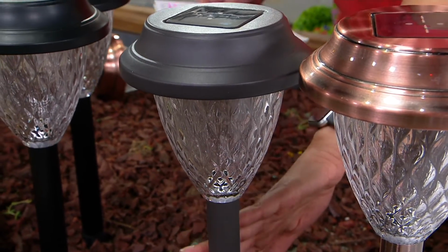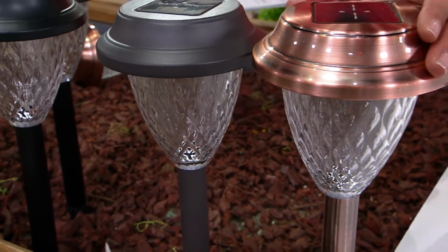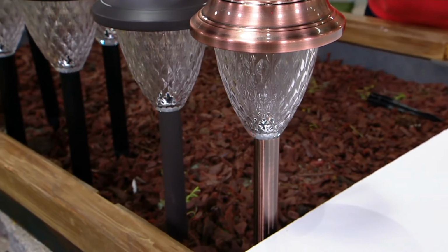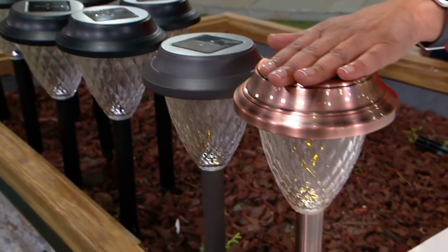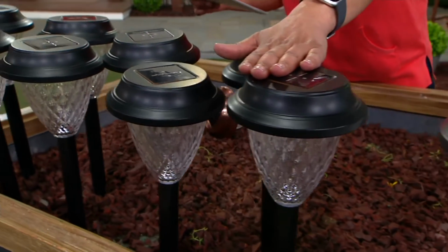That's the most limited. 900 to go around, and that's it. And then here is our shiny antique copper. That's the one that really jumps out of all the colors. So once again, that would be your antique copper. Here's your oil bronze, and then there is your black.